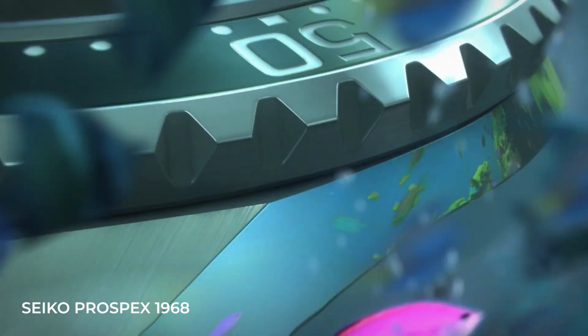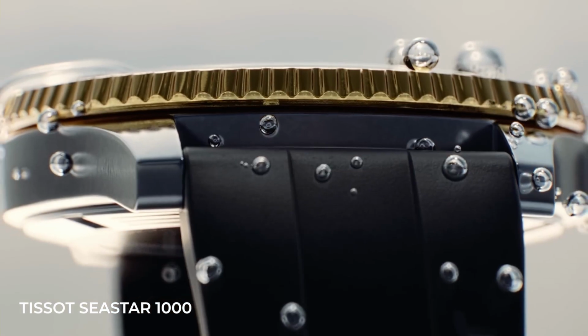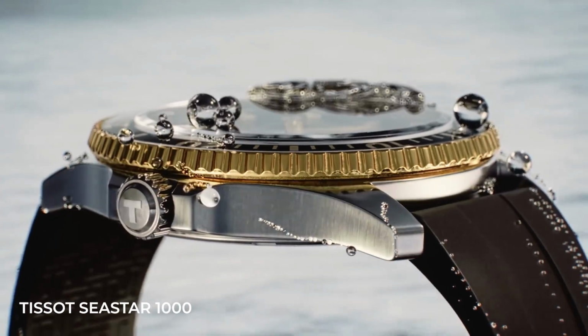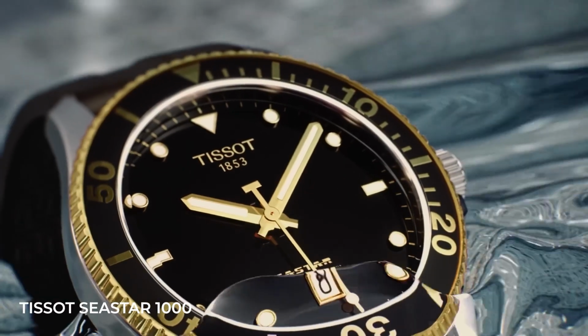Think of it this way, water resistance isn't just a feature, it's the superhero cape that these watches don beneath the waves. But engineering a watch that can dance with the depths isn't a walk in the park, it's more like a meticulous ballet of gaskets, silicone lube, and ingenious construction.